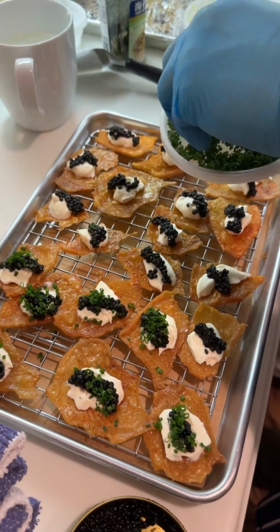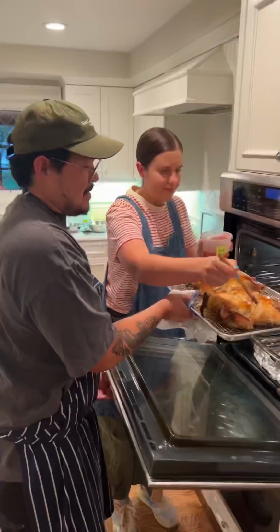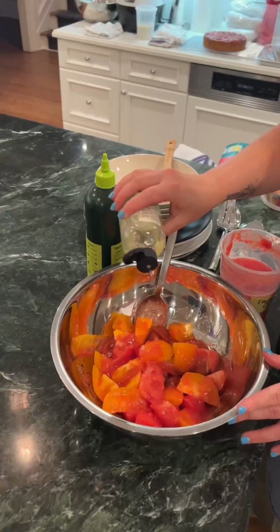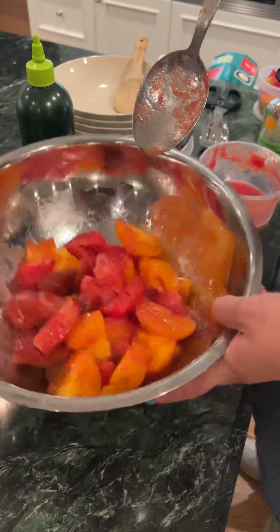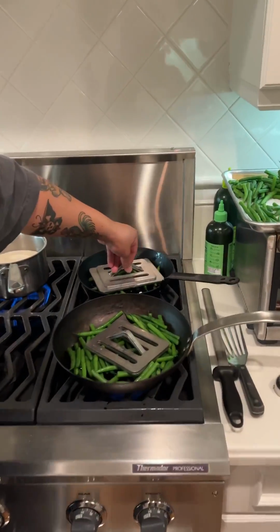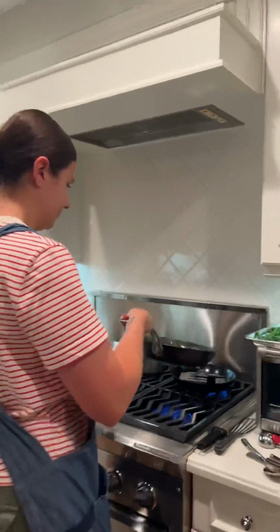And then Chuck finished them off with some more chives, and then our last app was crispy chicken skins with caviar and creme fraiche. And then we started on the main dishes, and I started with the tomato salad because we kind of wanted to let this marinate while everything cooked. And Chuck was cooking the lemongrass chicken and prepping up our bronzino, and then I started on the green beans, and we were kind of doing a charred green bean situation.